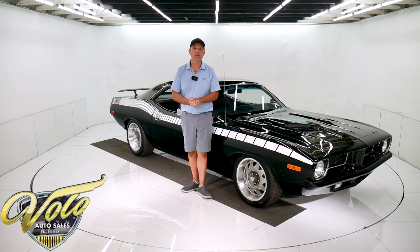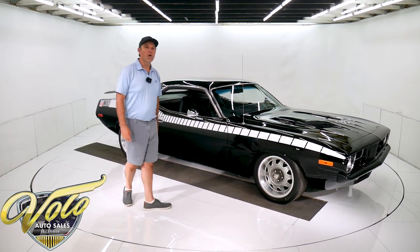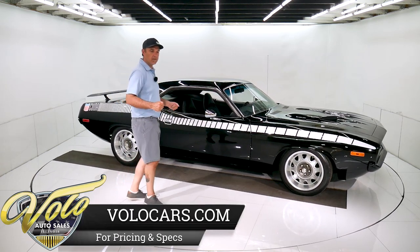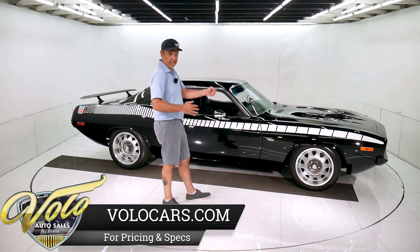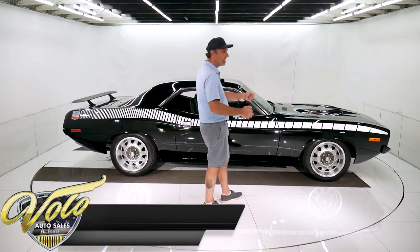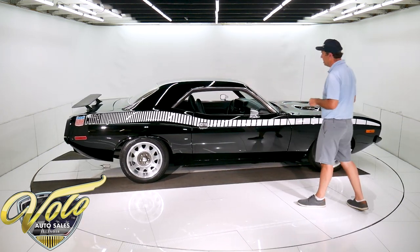For right now, let's go for a spin in this 73 Barracuda. I drove the car home. It drove great. Something about the pistol grip shifter, it was just perfect positioning. I had my arm there comfortably. Your hand is right on it, just like click, click, click. It was just perfect. A minor detail, but it impressed me.